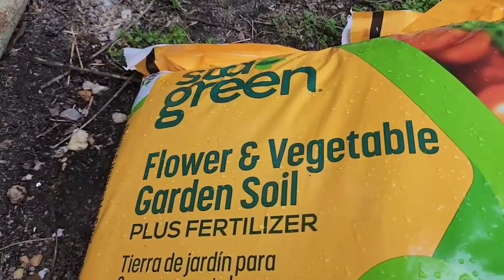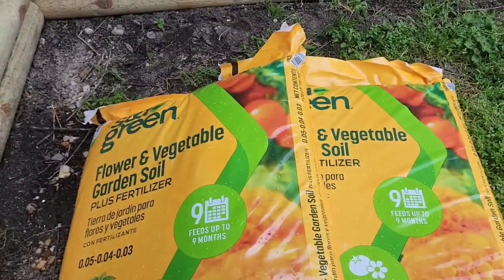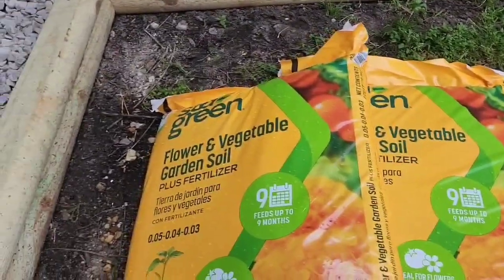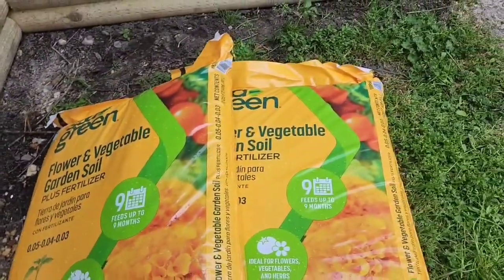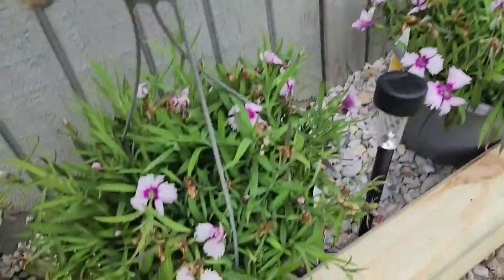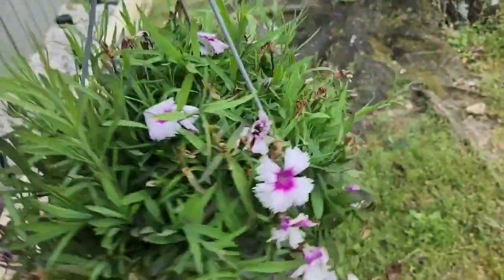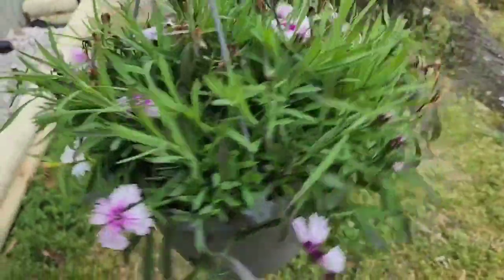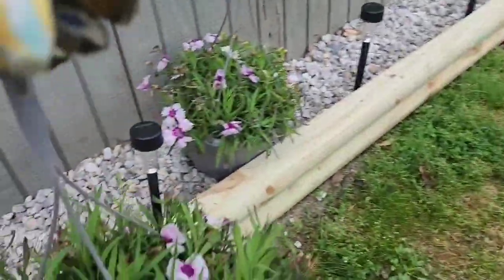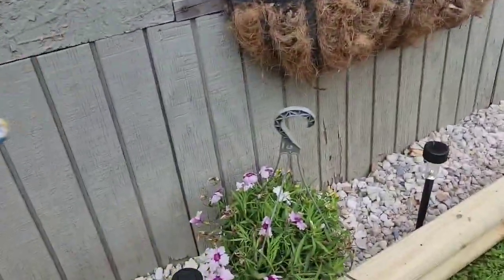We got this flower and vegetable garden soil. It says plus fertilizer, because the reason we got these specifically, and here is potting soil. It's because we got these on clearance, and I love a good clearance and I love a good sale. I'm not shy to say that. So I bought those. These are hanging baskets. I did not intend to buy hanging baskets right now because I thought it was a bit too early.